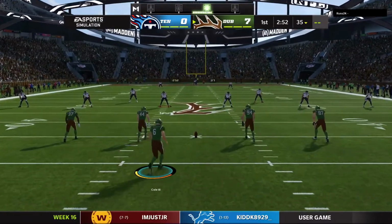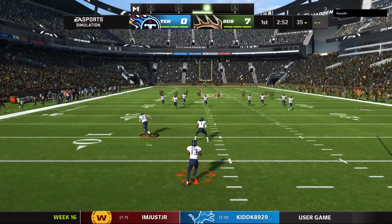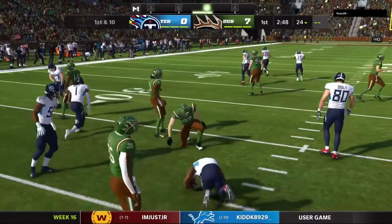Out is the kickoff unit as they run up and send this one away. Taken in at the 3. And he'll be tackled just shy of the 25.